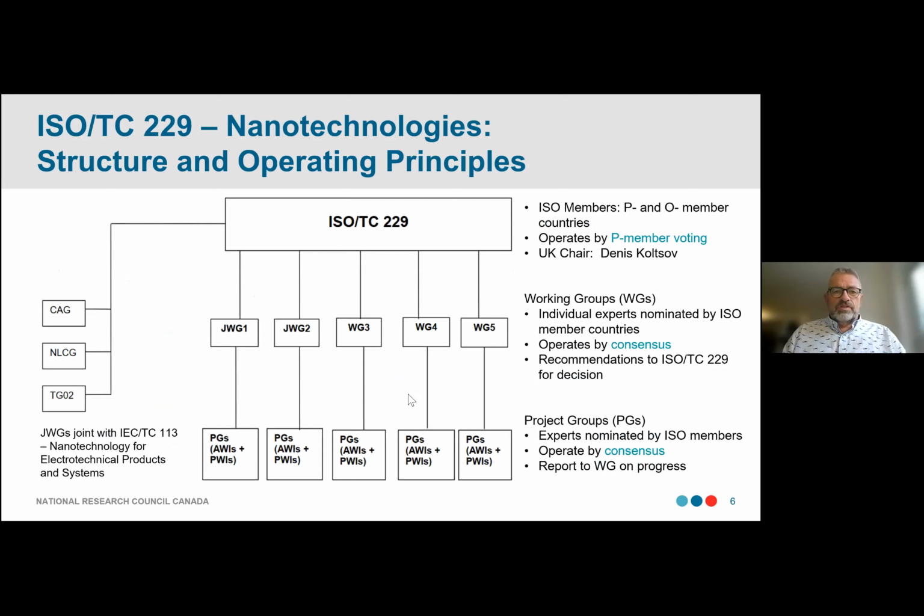Going on, this is the structure. And so you can see the five working groups under ISO TC229. There's also on the left the chairman's advisory group, the coordination group that Scott chairs, and there's a task group as well. At the working level, in other words, this is where the documents get developed, is project groups. And we have experts from each country who have the opportunity to contribute to the development of these standards. The project groups, again, operate by consensus and report to the working group that's developing that particular standard.